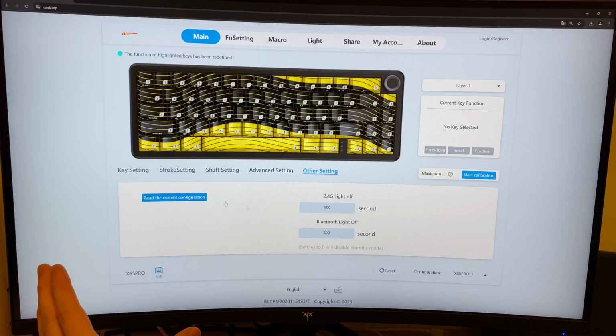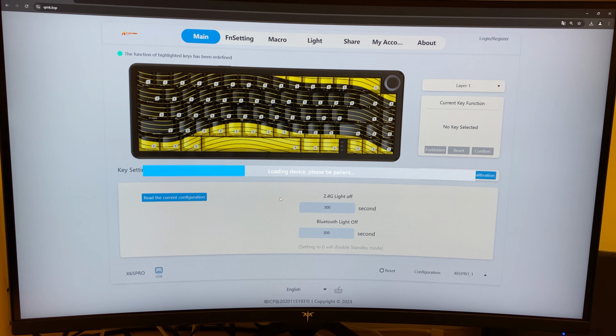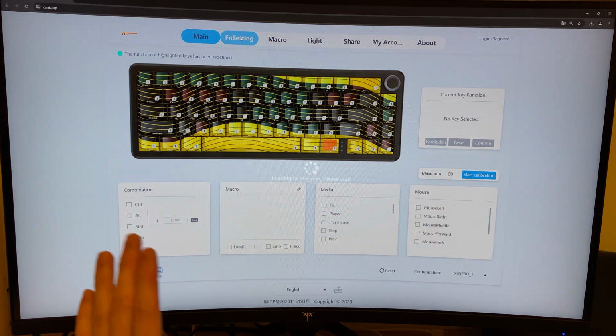And lastly, we have the auto standby modes, and we can read out the current configuration. So after 300 seconds of inactivity, the lights will turn off. It will go into a standby mode to save power. Let's move on to the functions.